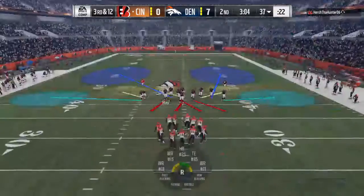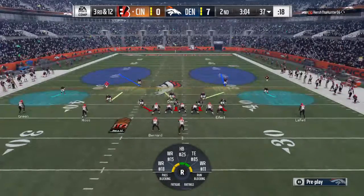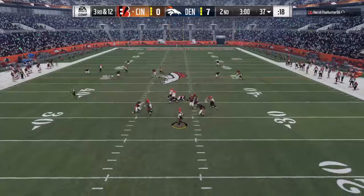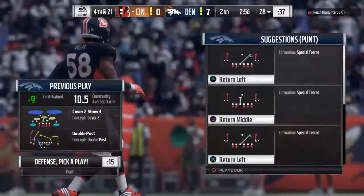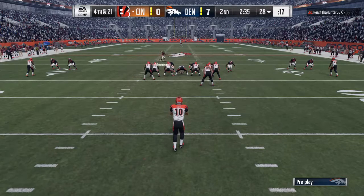And on 3rd down, a nickel formation here defensively. From the gun, Dalton looks to throw. And the Broncos get there and take him down. Von Miller in there to get him for a loss of 9, and that'll lead to 4th down. So on 4th down, on comes the left-footed punter, Kevin Huber, to punt it away.